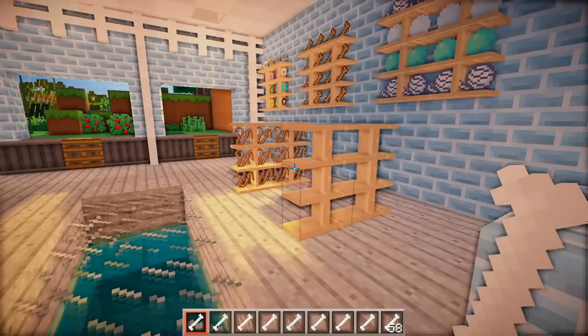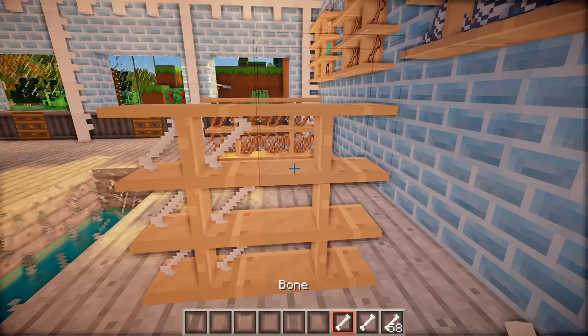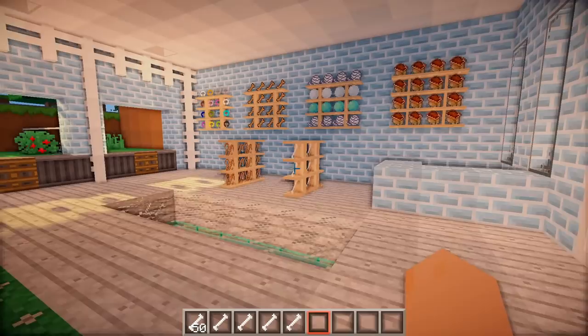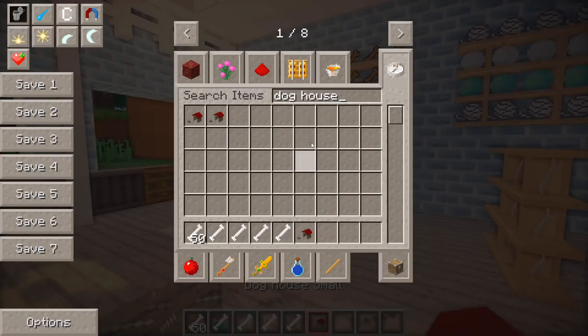I think I'm just gonna put some normal bones on this for the last one because I don't really know what else I have that's pet related right now. I wish I had more toys, but I don't. There we go, that doesn't look bad. Oh wait, we need to get a dog house. Let's get a small one and let's get a cat bed.